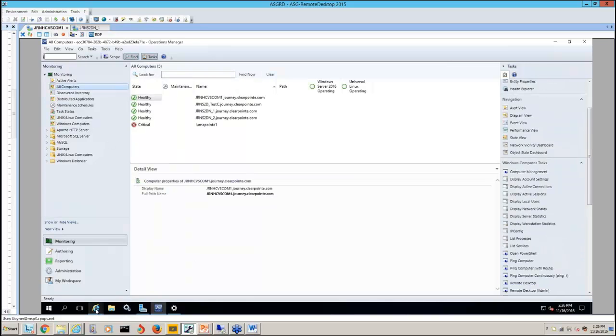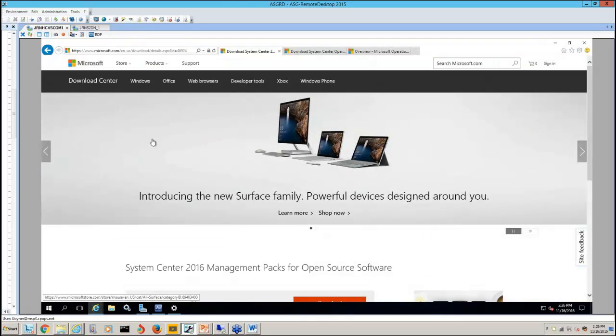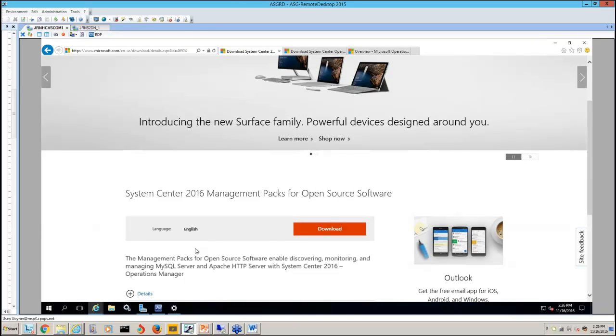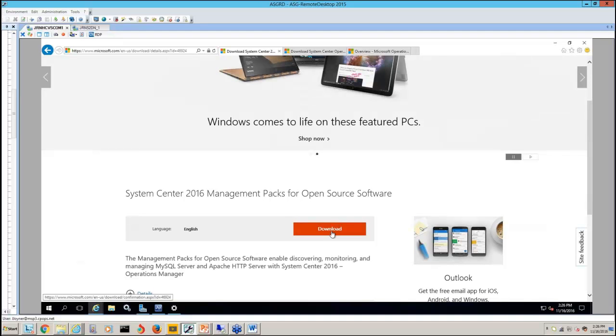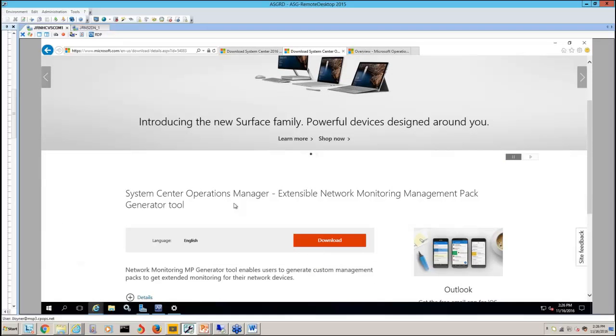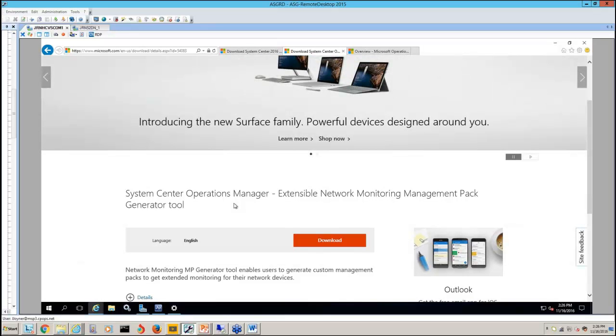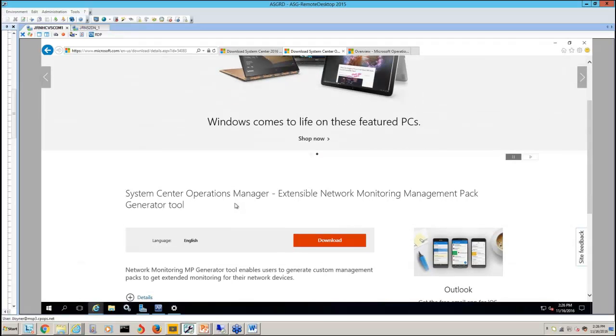The last thing I'll show, I have just very quickly three web pages. The management packs for the MySQL and the Apache have to be downloaded expressly. They will not be detected automatically. Likewise, I mentioned one of the new features of Operations Manager is the ability to create the higher fidelity device definitions for your network devices, and the tool to do that also has to be downloaded separately from Microsoft. Here's the page for that.